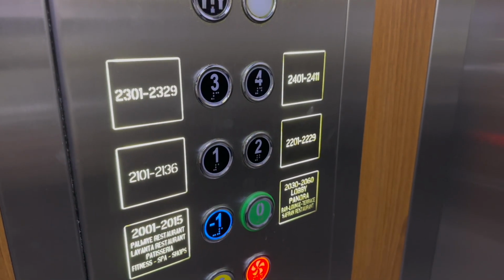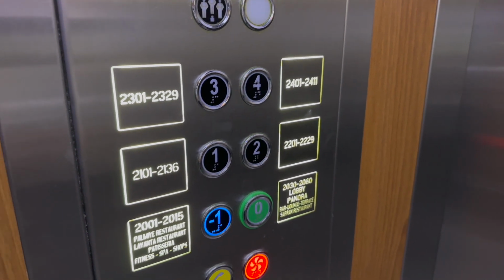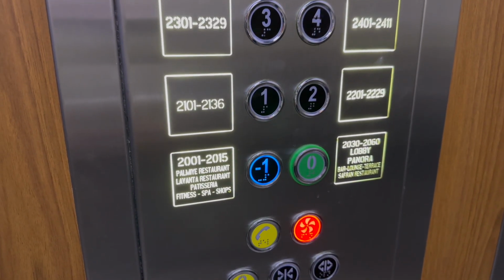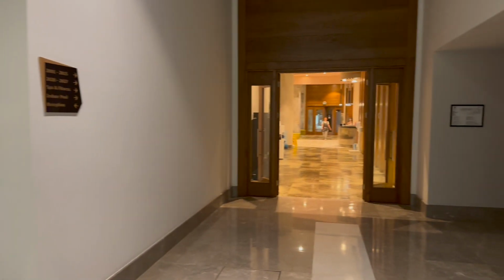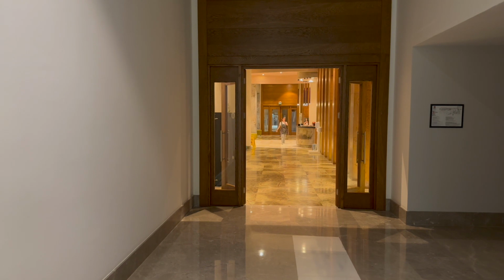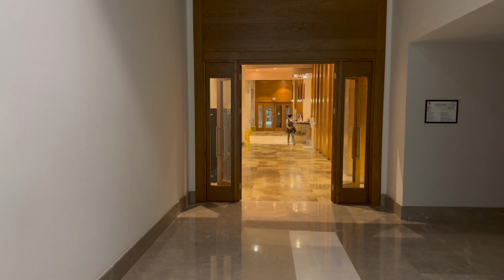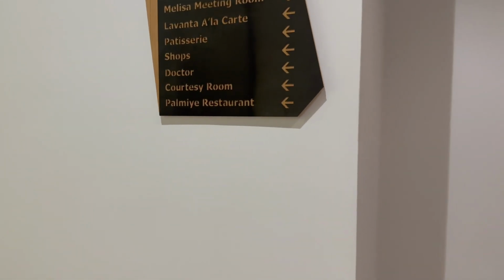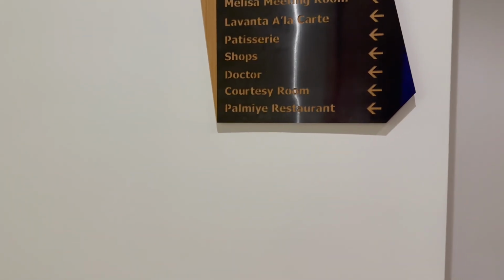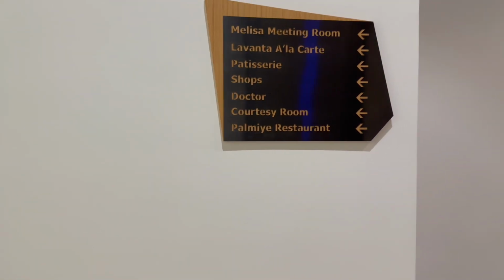Right, everybody, each time you get into the lift, there's only four floors, but it does advise you what's on them. Just as we come out of the lift on the ground floor, you've got the indoor pool and your spa and fitness area. This way back round, you've got Palmia restaurant, as I say, that's all the way around the other side. Doctors, shops, patisserie, Levanta a la carte, and the meeting rooms.